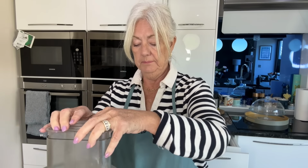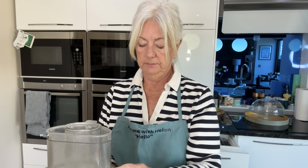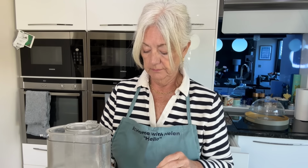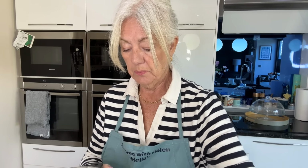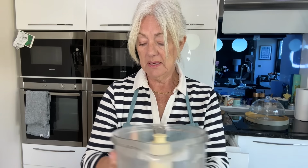I'm just going to quickly pop this into the food processor to give it a quick blitz. I mean, caster sugar is just normal sugar in a finer grain. That's done the job with that. You probably can't see, but that is a lot finer than it was a second ago. And the fact that it's in the same processor isn't going to affect anything. So there's a little bit in there, but that's not a problem.